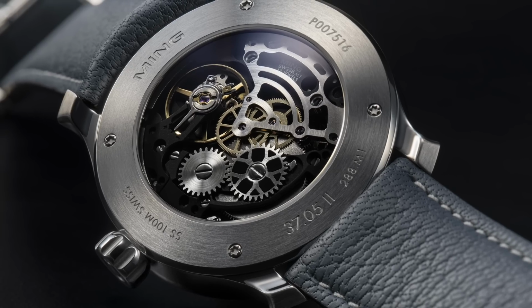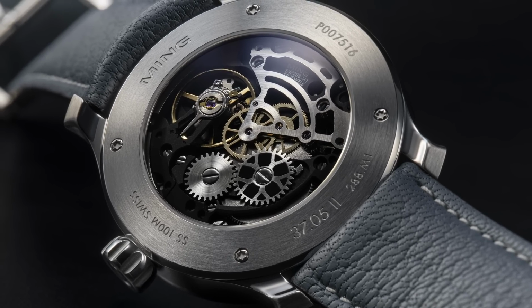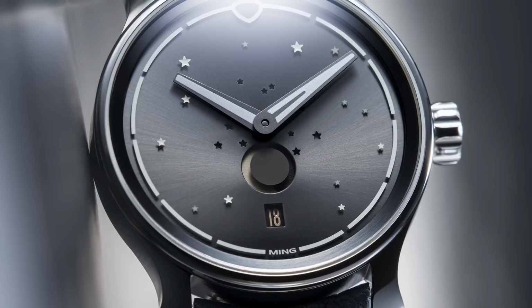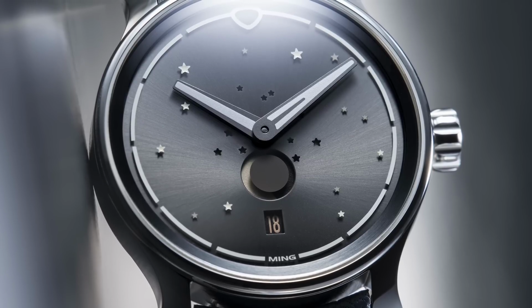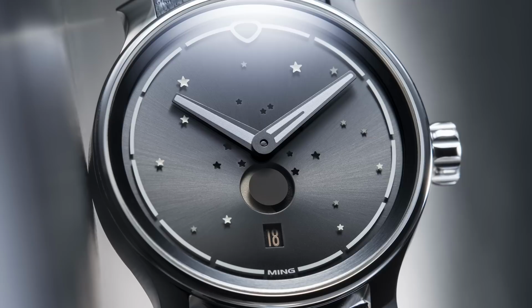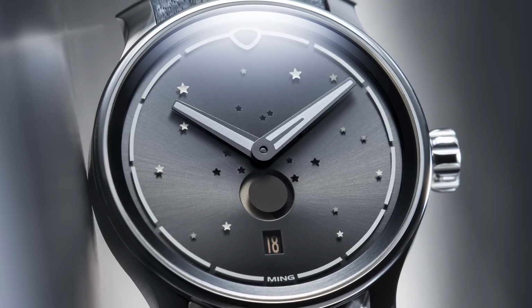The Ming 37.05 Series 2 is limited to 500 units and is priced at 4,950 Swiss francs. They go on sale July 11th and will require a 50% deposit to secure. Watches will begin to be delivered fourth quarter of this year, so just a few months away.